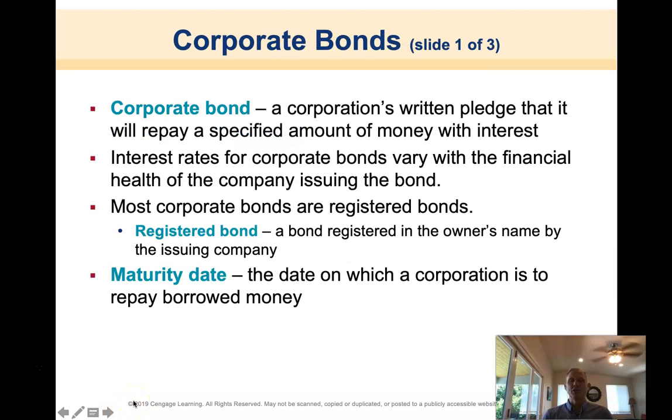So corporate bonds, just like U.S. bonds and Treasury notes: a corporate bond is a corporation's written pledge that it will repay a specific amount of money with interest. So if I buy a $100 corporate bond from General Electric, they're guaranteeing me that in 10 years, if it's a 10-year bond, they'll give me my money back plus interest.